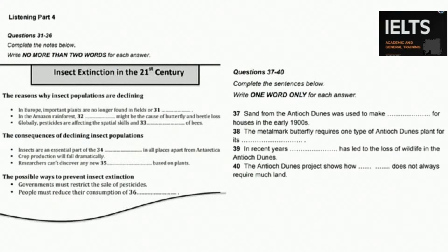All right, the final point I want to make about the project to restore the Antioch Dunes area is to do with how much land is required. When we think about the concept of conservation, we often assume we need to set aside a large amount of it, and that might be true for some large species. But in this case, relatively little land was required. But the important thing is to leave it undisturbed. OK, now what I want to talk about.